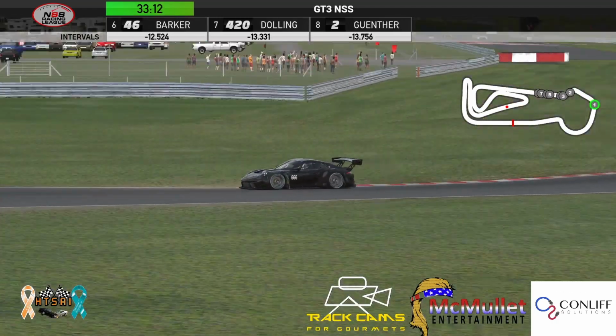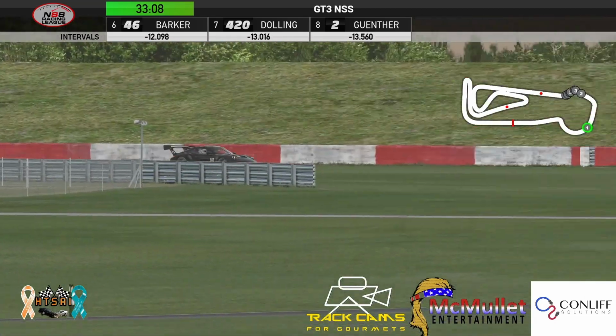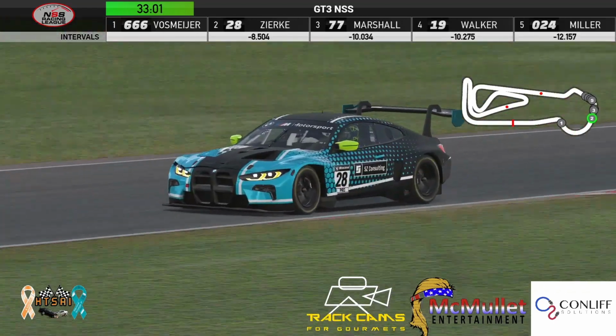Won race number 1, looking to win race number 2. His lead after the first lap was 4 seconds. Now here we are. He is 8 seconds ahead of Simon Zierk.